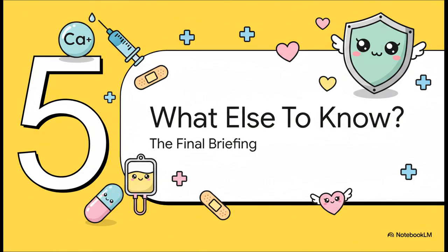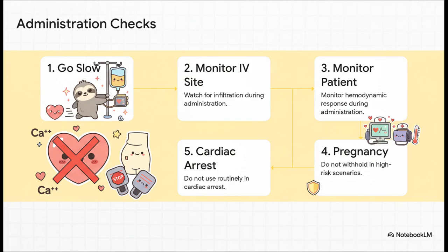What else to know? Think of this as the final briefing. These are the details that ensure you're using it safely and effectively. This checklist is absolutely vital. 1. Go slow. We've said it before, but pushing it too fast is what causes that dangerous drop in blood pressure and heart rate. 2. You have to monitor that IV site like a hawk to prevent tissue damage. 3. Check hemodynamics. That just means keeping your eyes glued to the heart monitor and the blood pressure cuff.